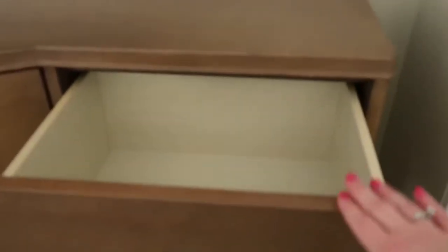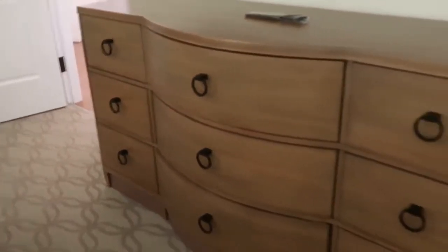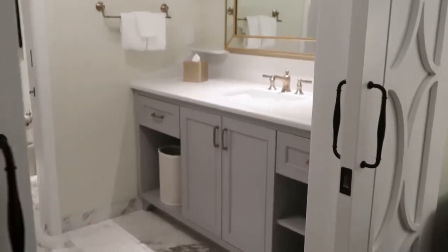And then there's a TV in here as well, and a large dresser. So these drawers are pretty small, but the middle ones are actually large, and it's got several, so I'm pretty happy with the storage here in the room. All right, from the bedroom, we're gonna head into the bathroom.